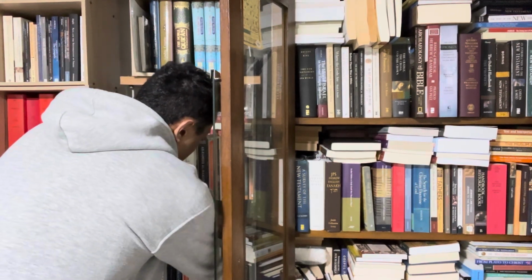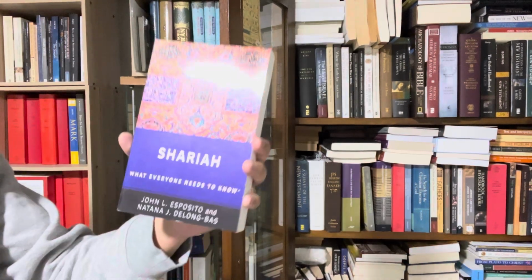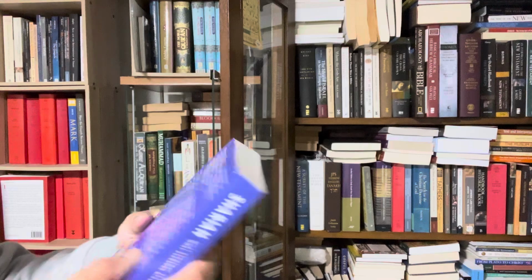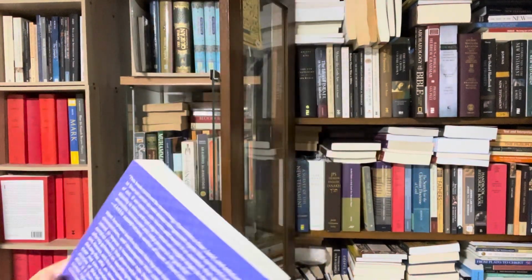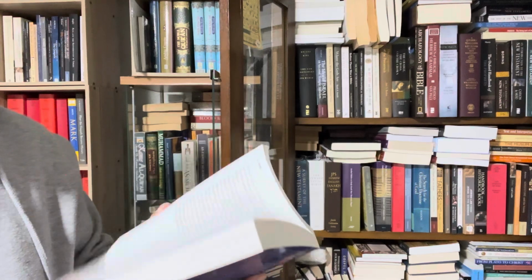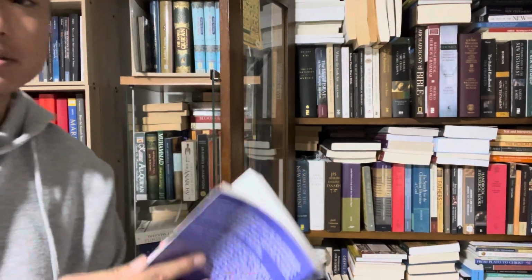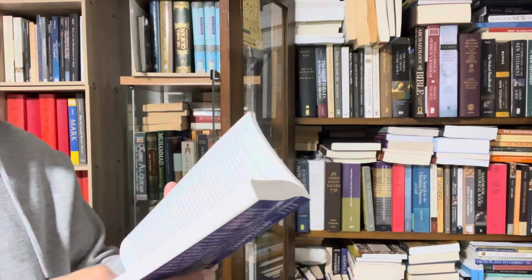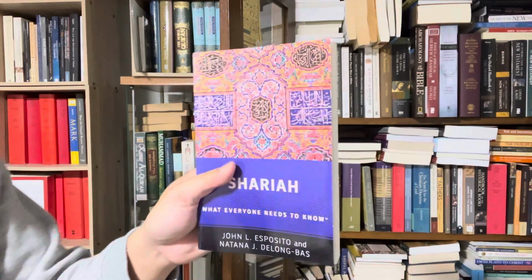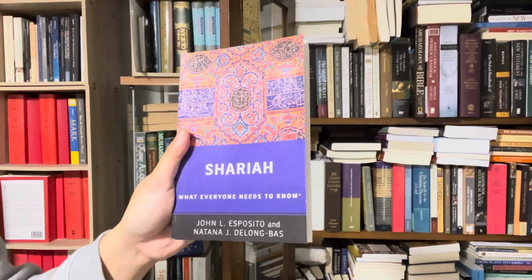There's also another book about Sharia written from a Western perspective. This is published by Oxford University Press. Supplement this book with, obviously, your own Islamic books written by Islamic scholars, right? But I'm interested to know what the Westerners are actually thinking when they talk about Islamic Sharia, right?